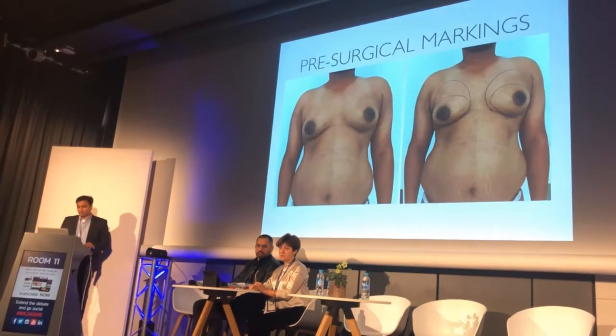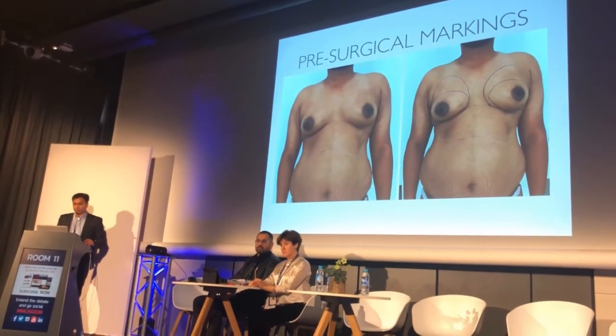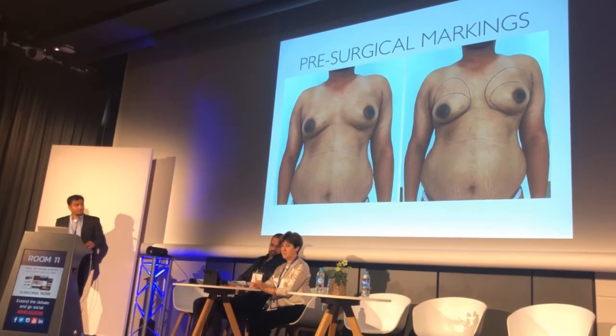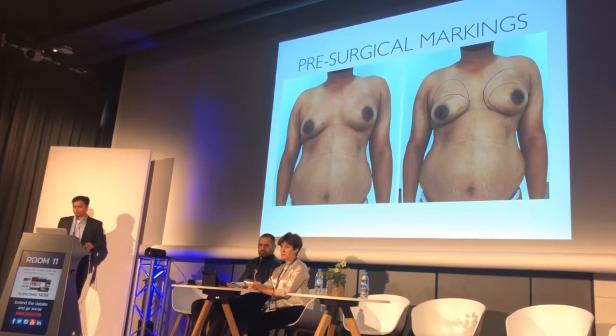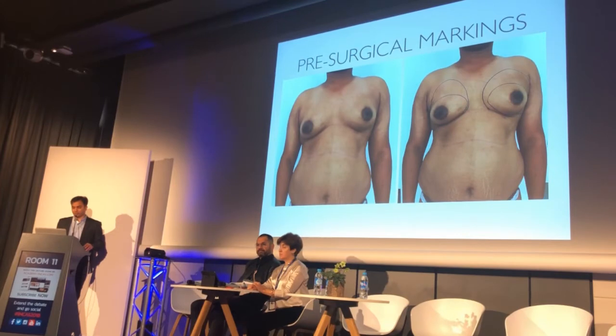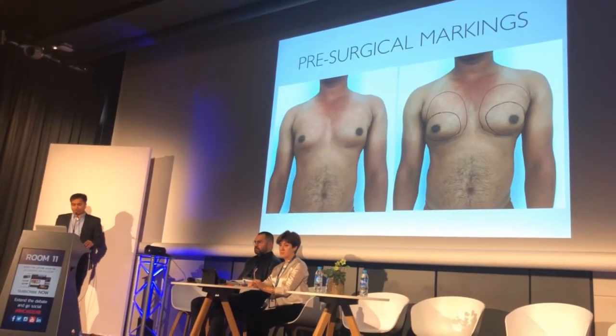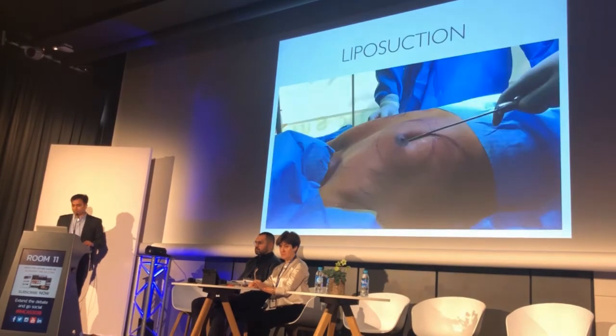So this is the idea. How we start is we make the patient stand, we mark both sides, and we try to mark out the asymmetries. As you can see, this is a grade 2B gynecomastia with significant asymmetry between both sides. In some people the asymmetry is not as gross as in this patient.